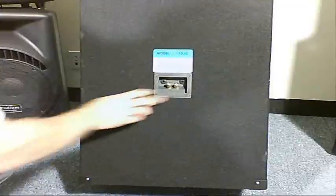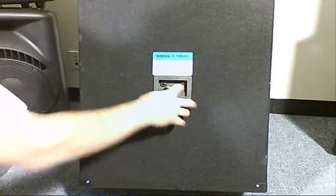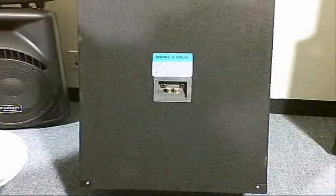But there's two quarter-inch jacks. One of them is an input coming in from your Pro Audio amplifier. And the second one is an output, so you can daisy chain onto a second passive speaker.